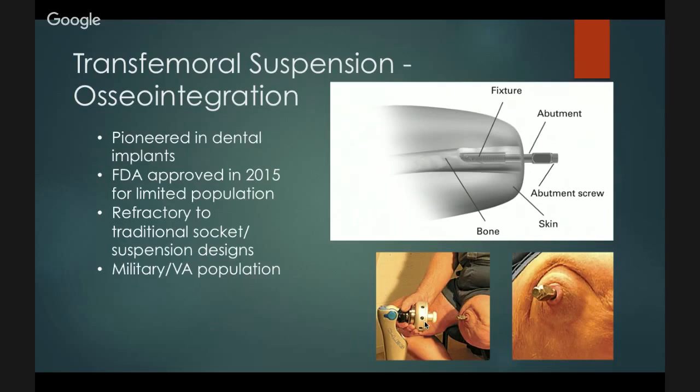It was actually in the fall or summer of last year, and only in a very limited population. It's FDA approved basically for patients who have been refractory to other suspension and socket designs, have done terribly, and can't tolerate them at all, and really only approved in the military or VA population. So this is not something you would see in the general public, at least not yet, unless it's in a study or something.